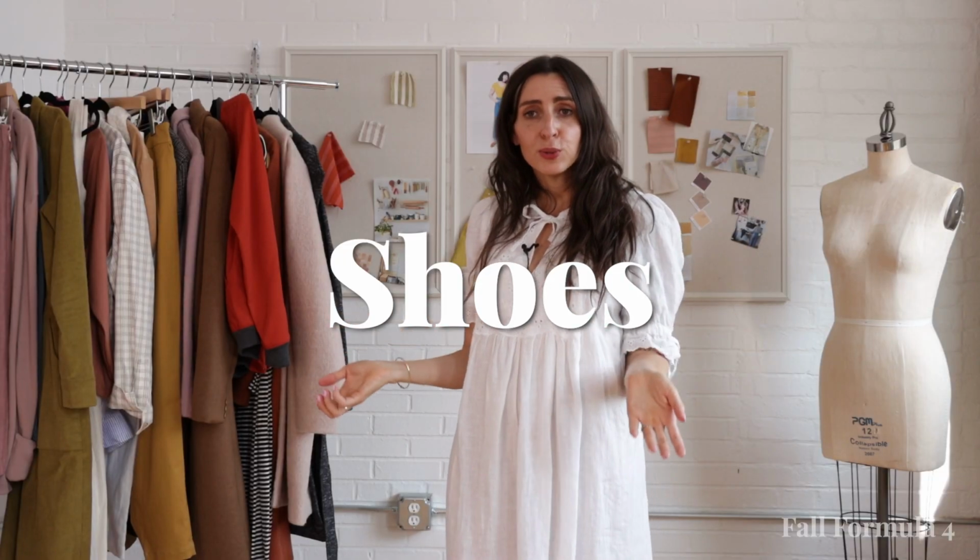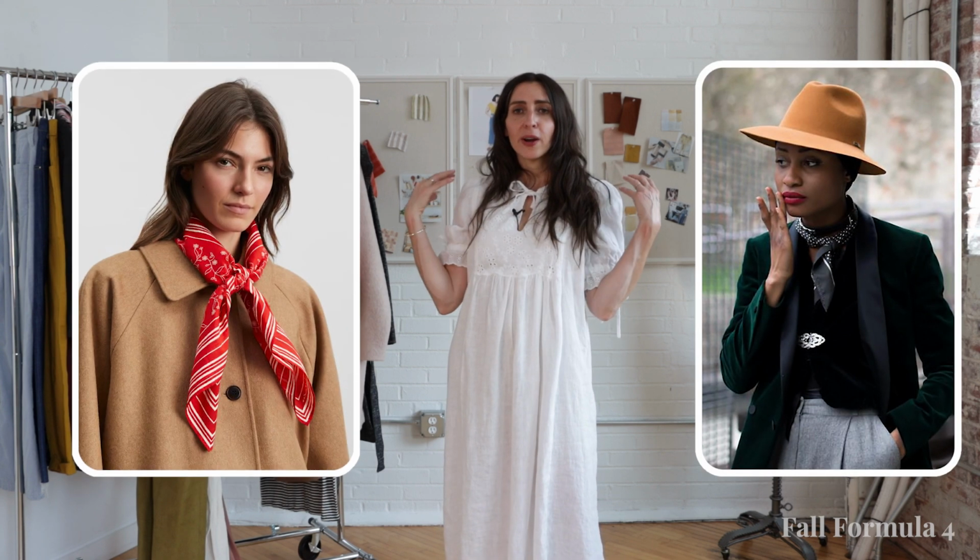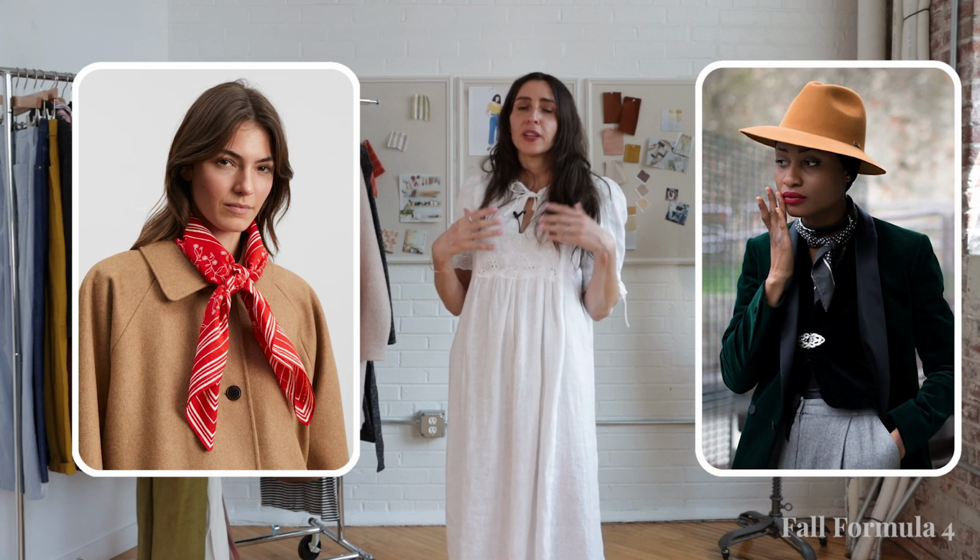Next, we'll talk about shoes, and for this, I would choose loafers or Oxfords for a really, really timeless option. And for accessories, one accessory that I really like with this look is a scarf. So you could tie it around your neck more like a kerchief, or you can wear it outside of your coat, draped over your shoulders, which I think is really, really chic. All you need is a statement watch and a structured handbag to really complete this look.